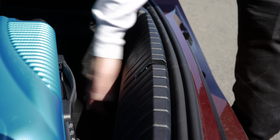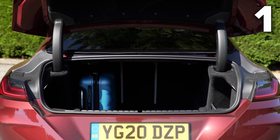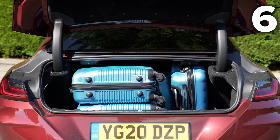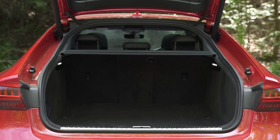Also, there's a bit of a lip there to lift stuff over. Oh, my poor weak arms. It's going to do my back in as well. In fact, you can only fit 6 of these airplane-style carry-on cases in this 8 Series Gran Coupe, whereas you can fit 8 of them in an Audi A7's boot.